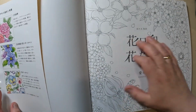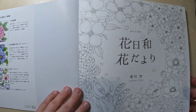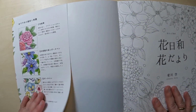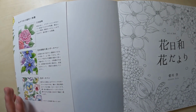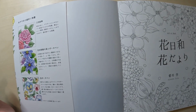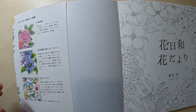Then when we open the book, we have the same motif here, so you can color it. And then we have this binding, and here we have some advice actually already on the binding here. And it says, the first one, it says colored pencils. So these are some sort of advice to how you can tackle the pages in this book by using different media. So the first one, as I said before, colored pencils. They have a good color development and they can be used to create gradations, so it's easy to create different shades and also ideal for layering. So colored pencils, very good in this book.